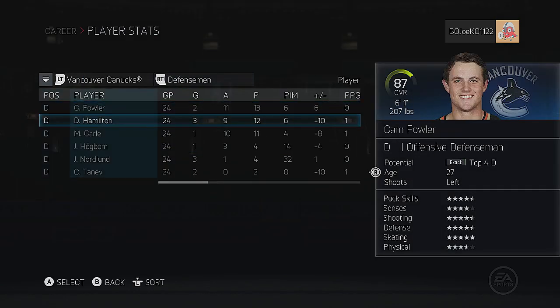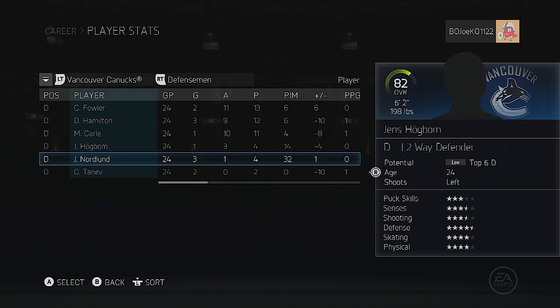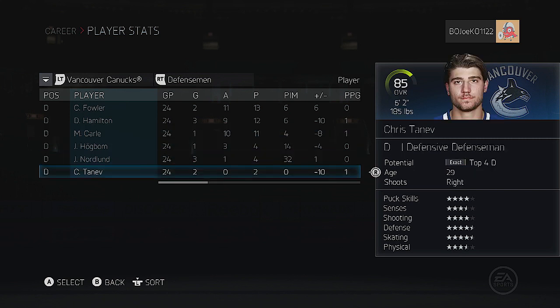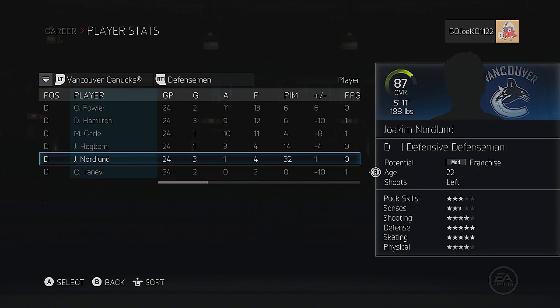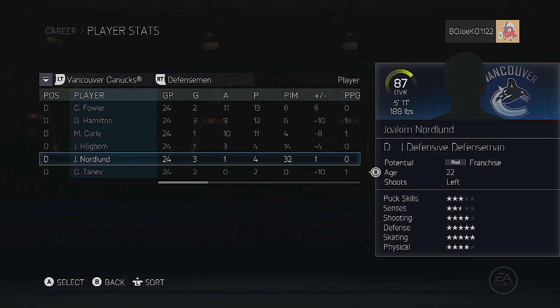All right, defensemen. Cam Fowler with 13. Dougie Hamilton with 12. Carl with 11, Hogboom with 4, Nordlund with 4, and Tanev with 2. So Nordlund and Fowler are the only 2 plus defensive players. But yeah, that's pretty brutal.